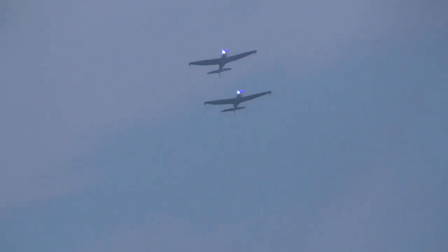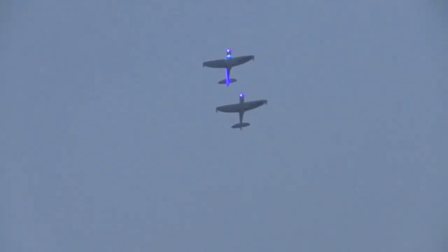You can see the landing lights on, pulling up, showing us that classic elliptical wing as they split to right and left in a maneuver dedicated to all the ladies in the audience. This is the classic heart. And the smoke has made a perfect heart. Wow, look at that close cross at the bottom of the heart.